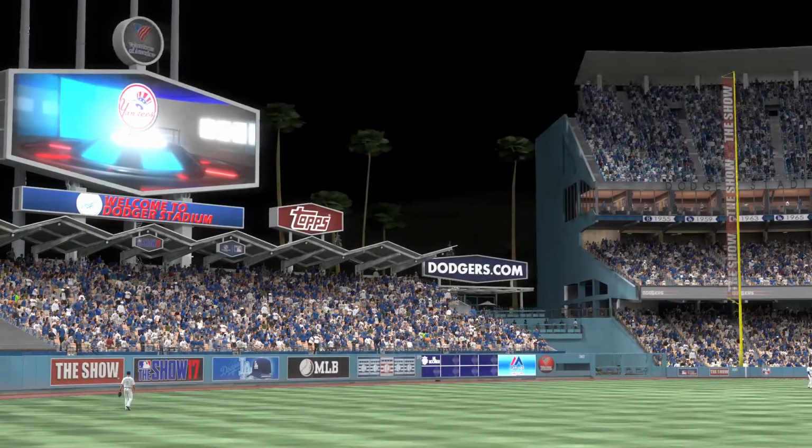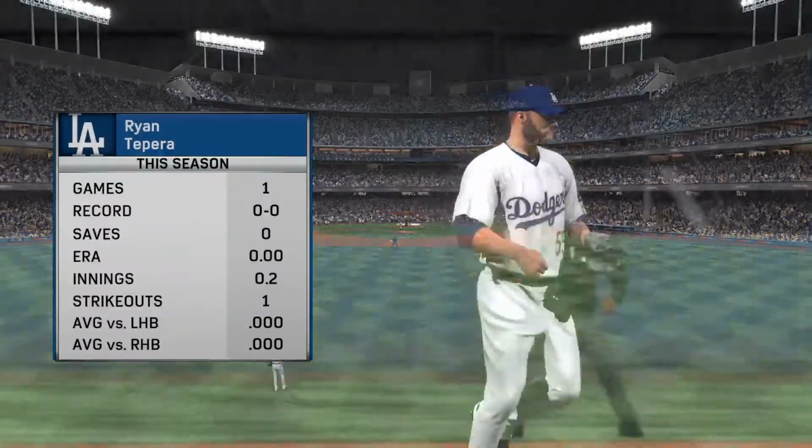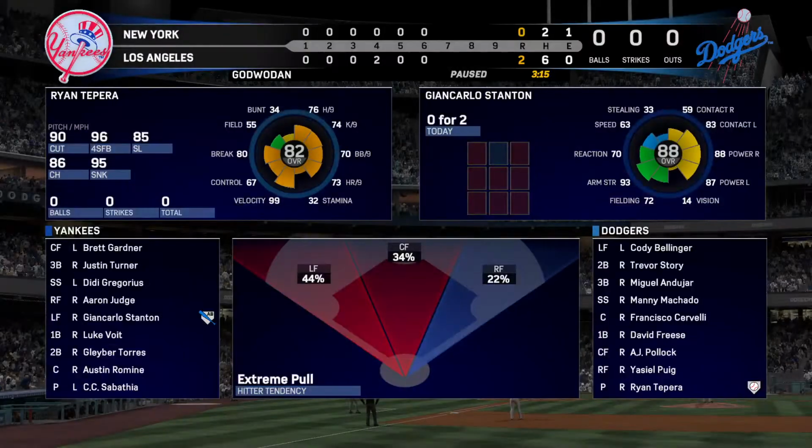Ready once again. Giancarlo Stanton. No hits in 2.